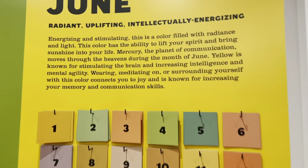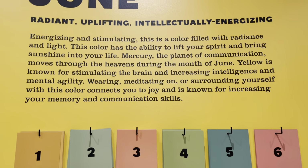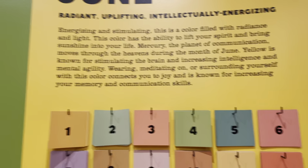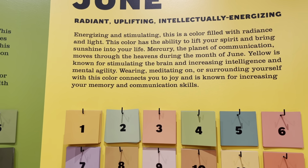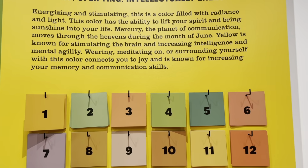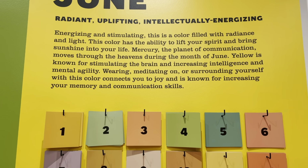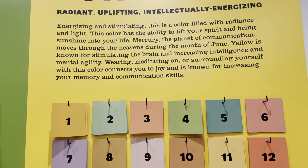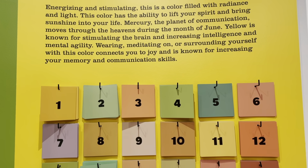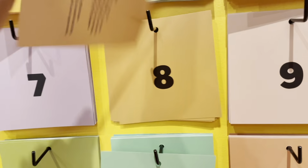Oh, June, she's radiant, baby. She's uplifting, intellectually energizing, and stimulating. This is a color filled with radiance and light. This color has the ability to lift your spirit and bring sunshine into your life, baby. Mercury, the planet of communication, moves through the heavens during the month of June. Yellow is known for stimulating the brain and increasing intelligence and mental agility. Wearing, meditating on, or surrounding yourself with this color connects you to joy and is known for increasing your memory and communication skills. Baby, what? And she is.